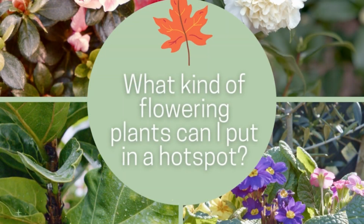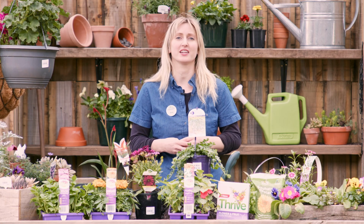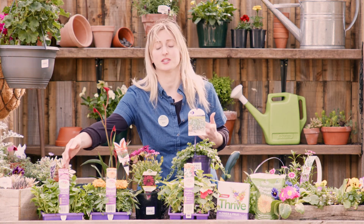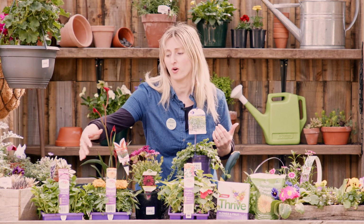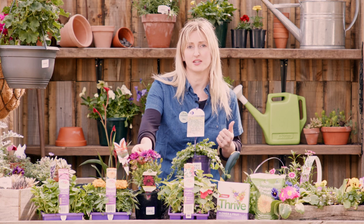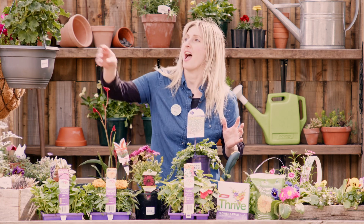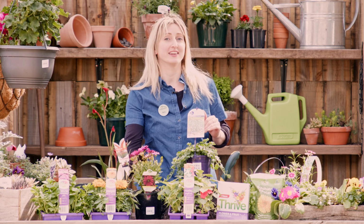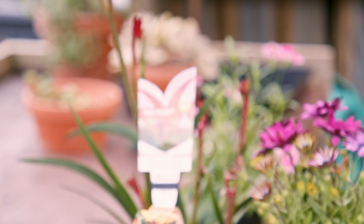The fifth question is, what kind of flowering plants can I put in a hot spot? Now, these are areas in your garden that get a lot of heat and sun, and there are some annuals that you can add like petunias and marigolds that really don't mind the heat at all, or perennials like osteospermums here. These come in a range of different colours. And geraniums are also a really hardy plant. Now, if you're a native lover like me, the kangaroo paw is beautiful as well.